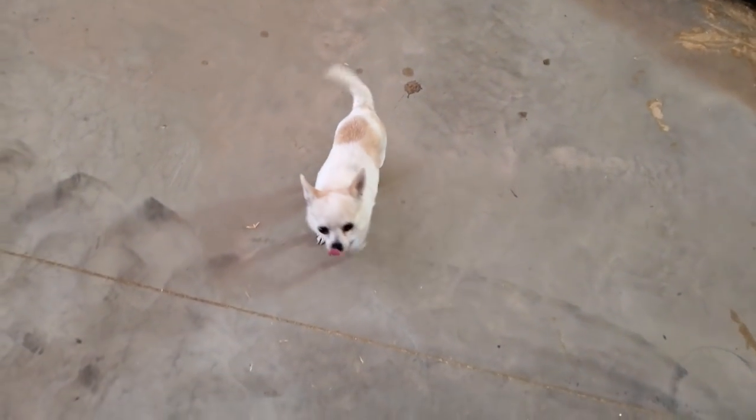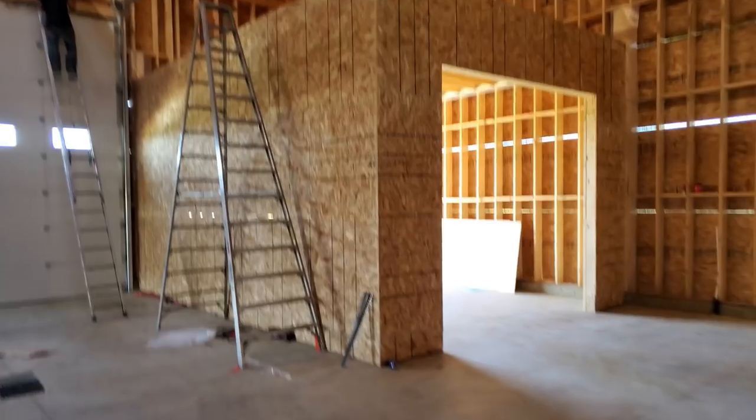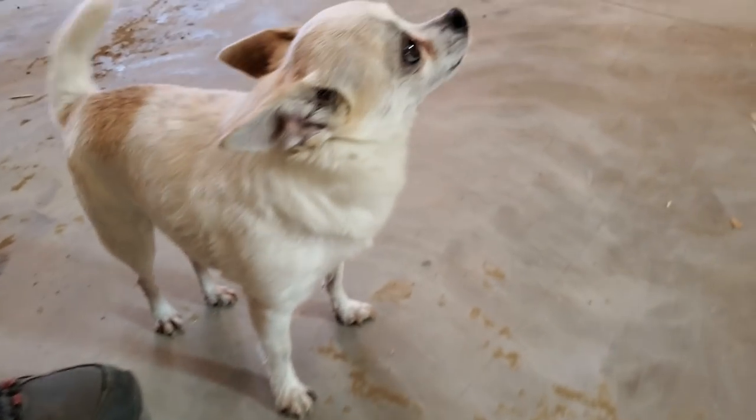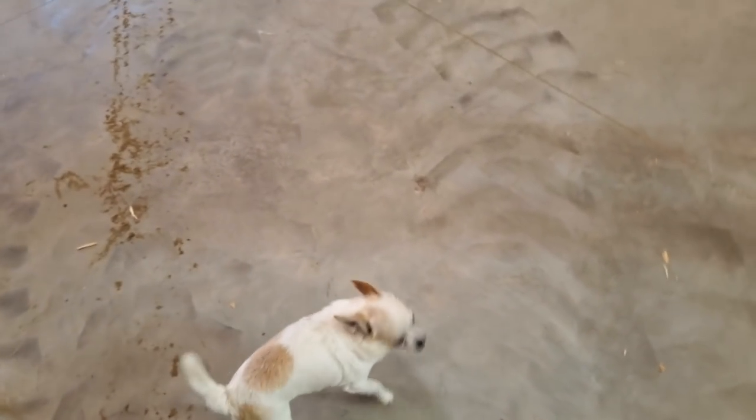Hey, what are you doing? He's the boss. The new boss. My shirt. My shirt. This is Ostacruiser pup. That's a good little guy.